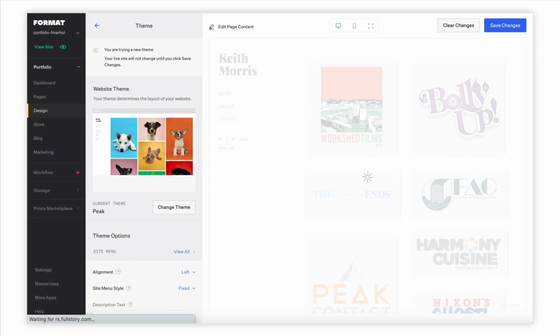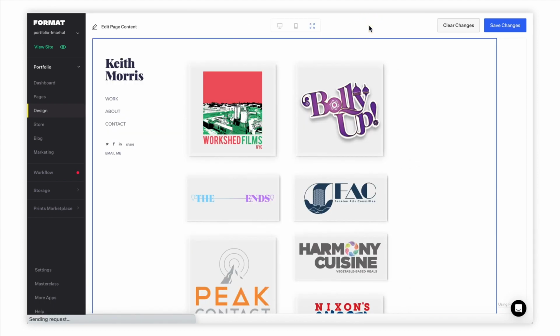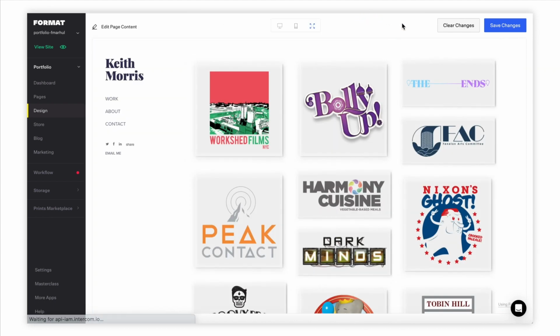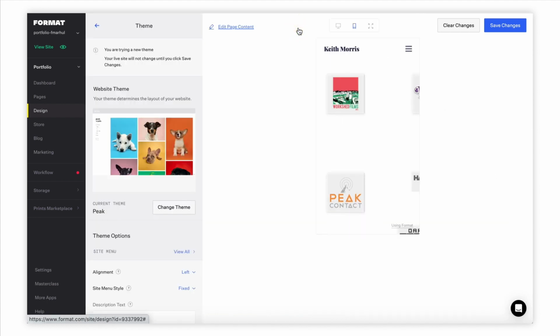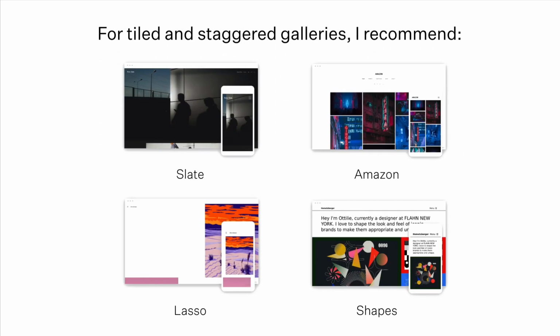Upload a few images to your gallery page and toggle between themes to find a layout that works best for you. For designers, I generally recommend themes with a tiled or staggered gallery page so that potential clients can quickly get a sense of your style. Clients might be reviewing the sites of many designers for consideration for a job, so make it easy for them to get a snapshot of you and your work. For tiled and staggered galleries, I recommend themes like Slate, Amazon, Lasso, and Shapes.